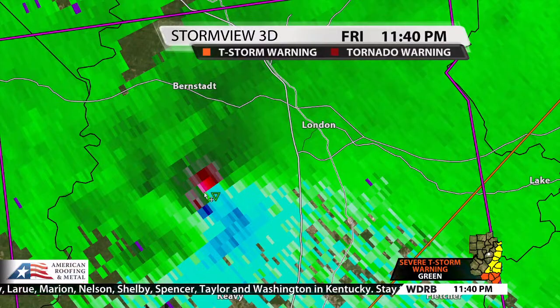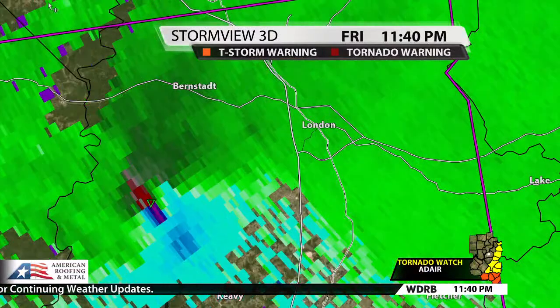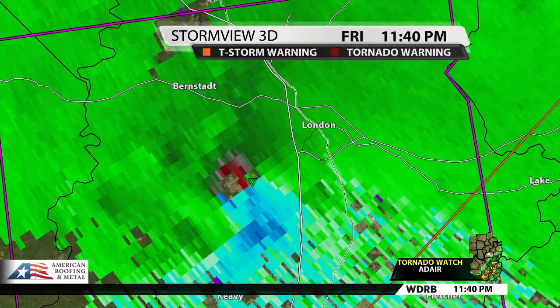One side is 60.2 knots, the other side is 39. That puts it at around 125 miles an hour. This could be an EF2, EF3 tornado. Which way is this going? This is moving directly towards the south side of London, Kentucky.